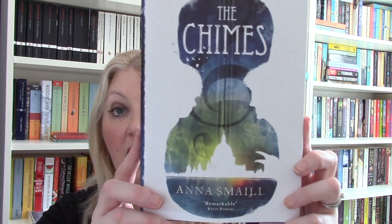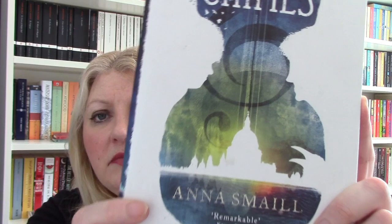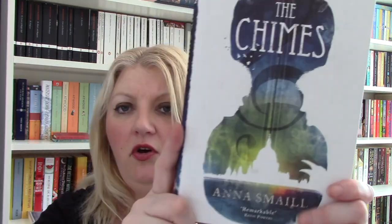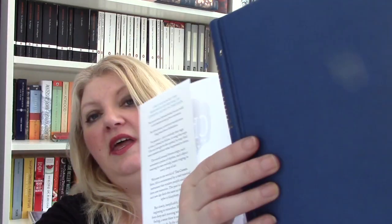And the final one for today's edition is the long-listed Man Booker book for 2015, and that is The Chimes by Anna Smaill. It looks just like, I don't know if you'd call it a violin or a cello. Absolutely beautiful. Apparently it's quite dystopian, where we're all controlled by the chimes of the clock or the music. It's just got white end papers and just a plain blue, but the outside is absolutely beautiful.